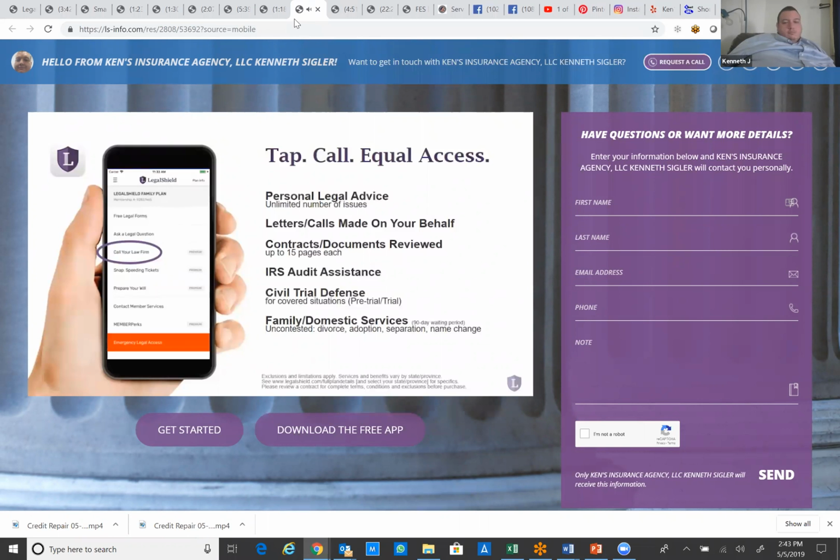We're also going to help you with IRS audit assistance, civil trial defense services if you're named as a plaintiff in a lawsuit with pretrial and trial time. We're also going to help you with family and domestic services. Now, there is a 90-day waiting period on this particular part of our membership, but items like uncontested divorce, uncontested separation, name change, and even adoption are covered through your Legal Shield membership.